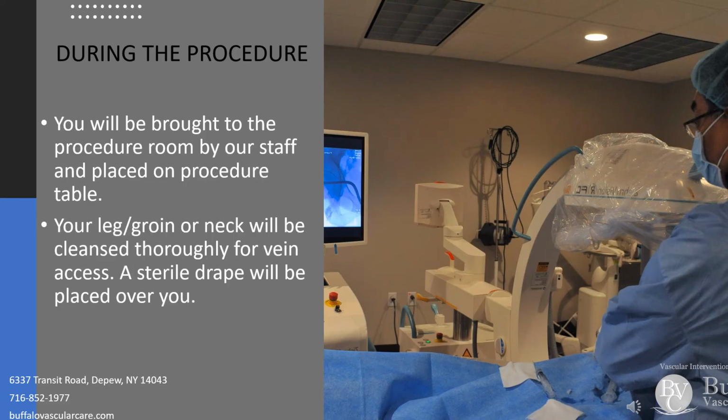You will be brought into the procedure room by our staff and placed on the procedure table. Your leg, groin, or neck will be cleansed thoroughly for vein access. A sterile drape will be placed over you.